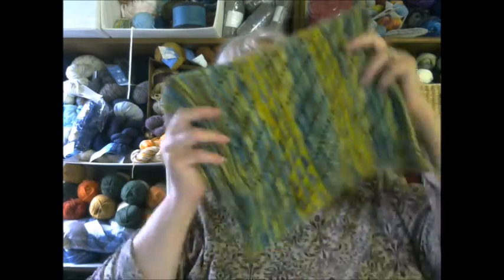So now let's move on to works in progress. I'm going to take this off now because I'm upstairs and it's a little warm up here. It's not horrible, but it's a little warm. But I love this. I'm so happy with how it turned out.